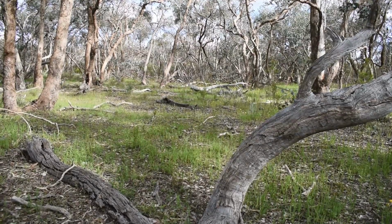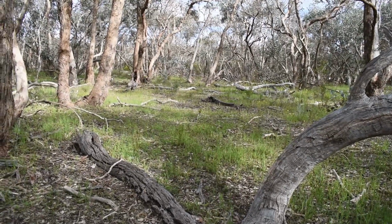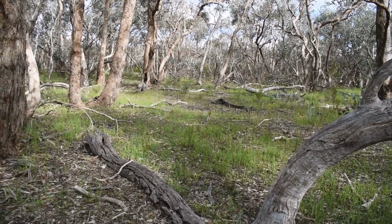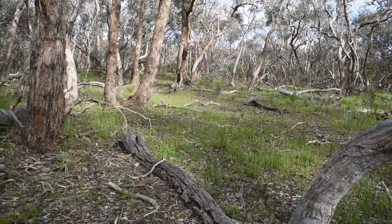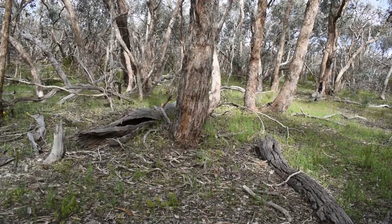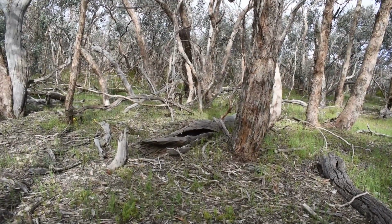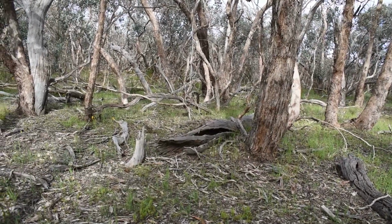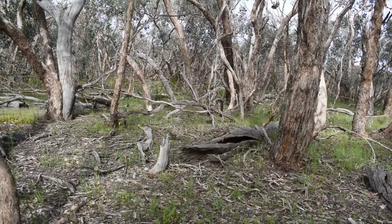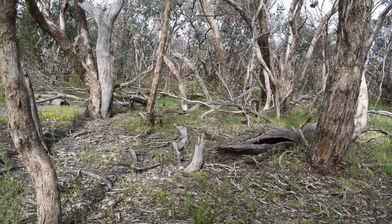So as you can see, a lot of limbs came off the trees onto the ground. As I said earlier, it's because of the drought we had. It started way back in the early 80s, about 1981, 82. Drought. There's this lack of water, and this is all protected.